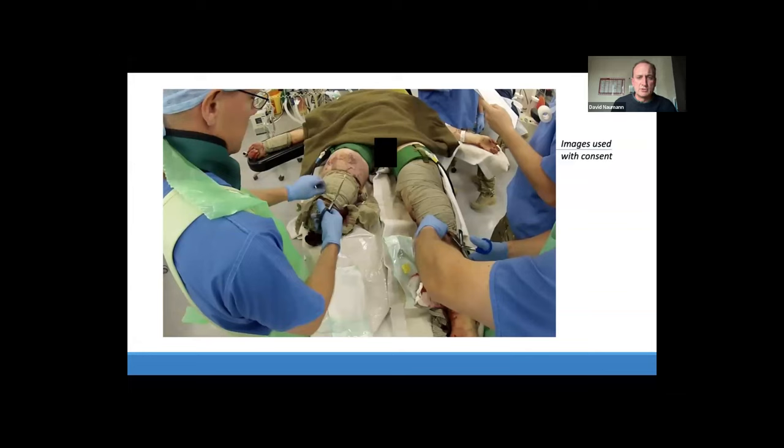So this is an image used with consent from Bastion. Many of you know Camp Bastion medical facility. This patient has one of those signature injuries. It's come in with bilateral lower limb injuries, horrific mutilation, and a bit of upper limb injuries. And this patient also needed a laparotomy.